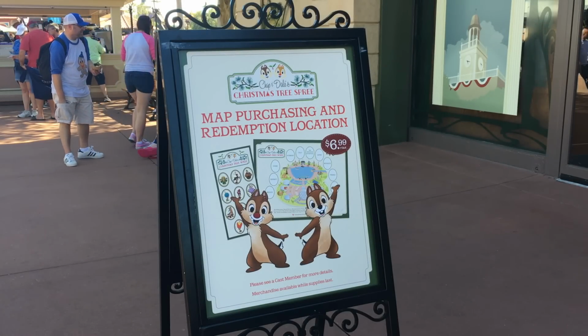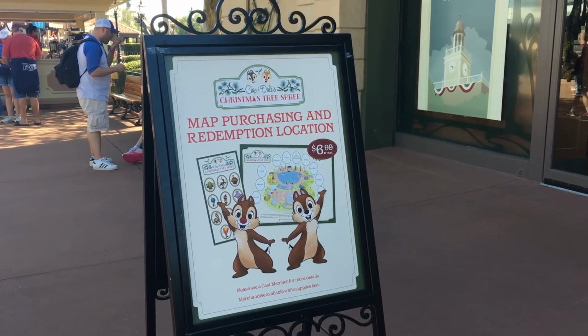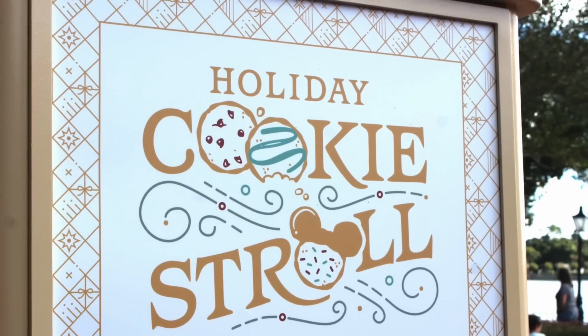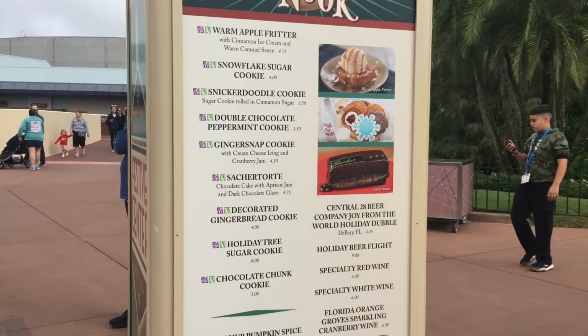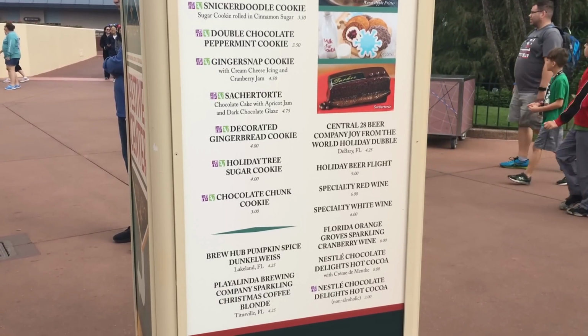If you're looking for an activity to keep your kids entertained, the Chip 'n Dale Christmas Tree Spree is much more fun and cheaper at $6.99. And then your kids can choose to eat whatever they want instead. And I must add that the Cookie Nook last year was a nice place to rest and enjoy some treats while watching some holiday cartoons. This new Cookie Stroll isn't as good in my opinion.